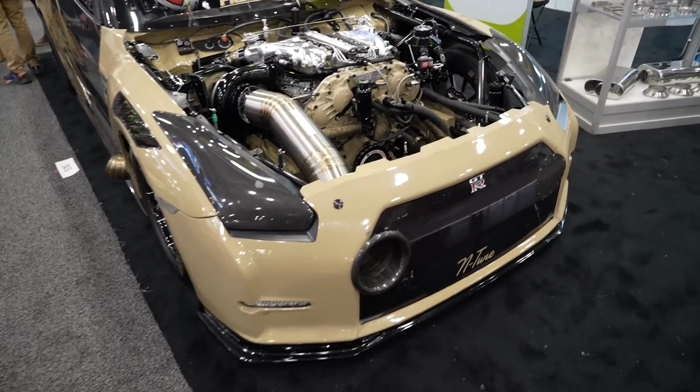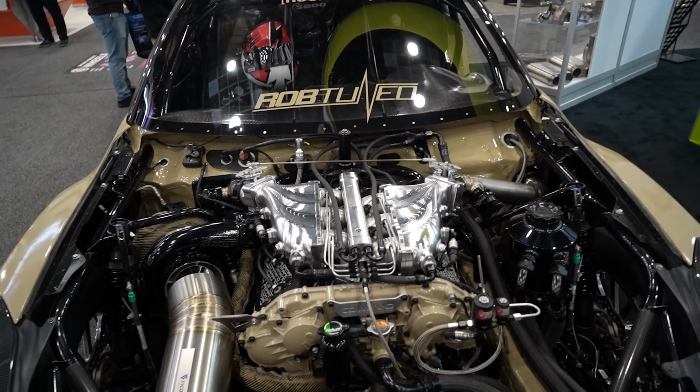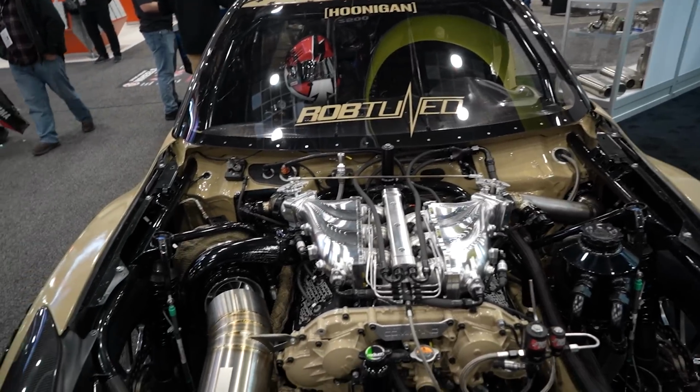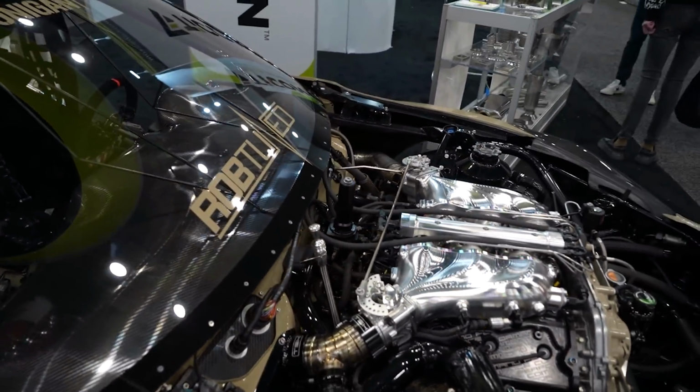So this is probably the craziest GTR I've ever seen. This one at TX2K. This one? TX2K. Texas 2K. Yep. So pretty, the billet intake manifolds. They go into the firewall? Yeah. Look at the throttle. Oh my gosh. It's a bar. Oh yeah, it's like a mechanically linked throttle body.